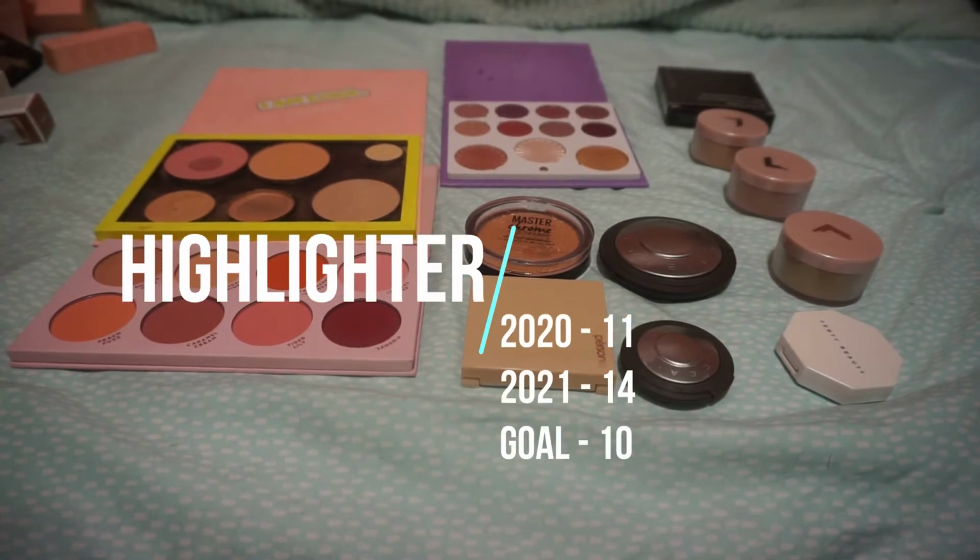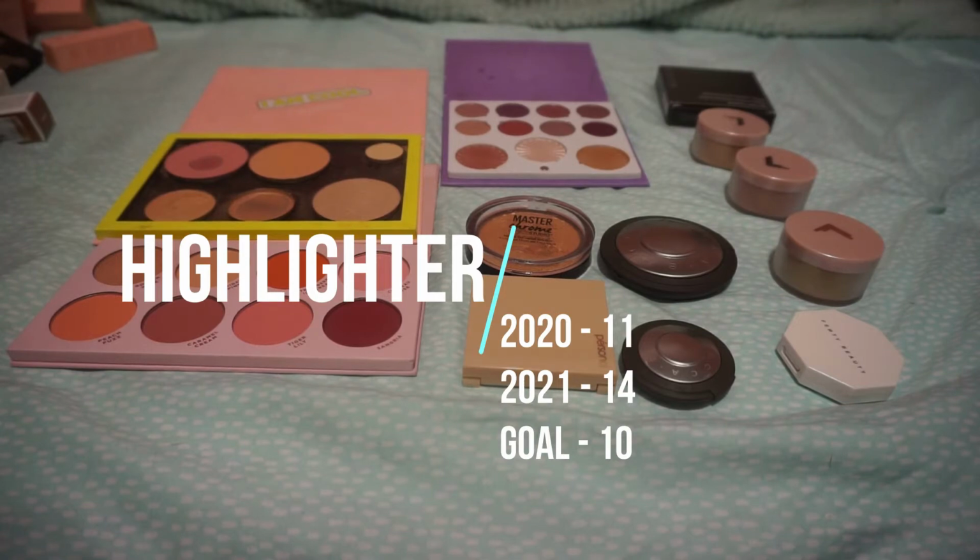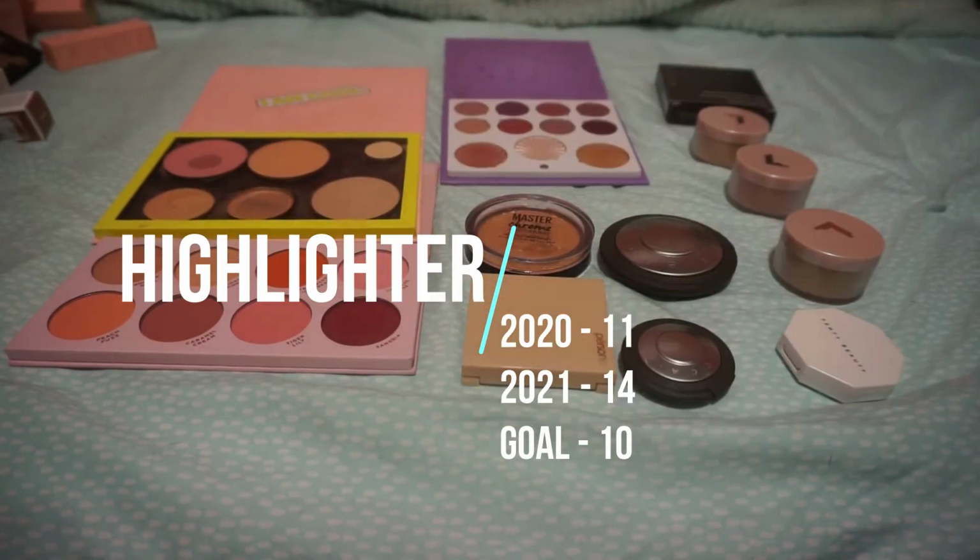So in January for highlighters, I had 9. I currently have 17. Way more highlighters than I wanted to have. But it just kind of sort of happened. So I ended up getting the one from the blush palette right here.